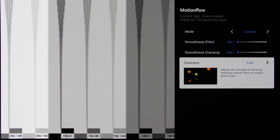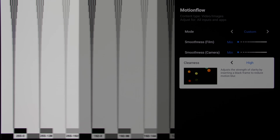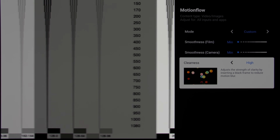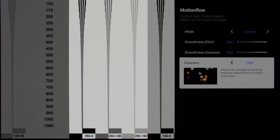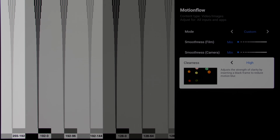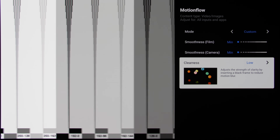Clearness is 60Hz black frame insertion or BFI, Low is off and High is on, which would boost motion resolution to the maximum of 1080 lines on this horizontally scrolling test pattern from the FPD Benchmark software disk, but unfortunately also increase flicker and dim the picture, so we prefer to disable the 60Hz BFI at all times.